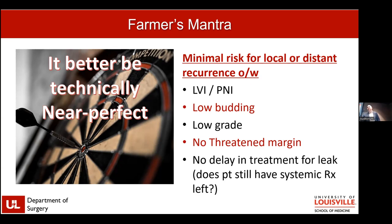You don't want to be doing this in someone who's got a threatened margin, obviously. And you don't want to potentially instigate a delay in treatment, because if you don't give them a loop and they've got a leak, now we're in trouble. Hopefully they're in the TNT category and won't be a problem, but you never know.